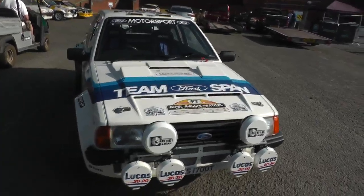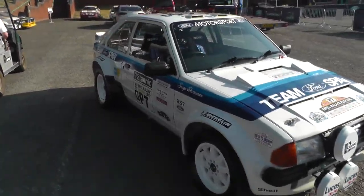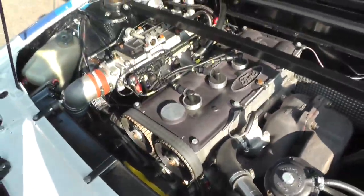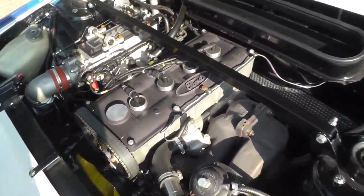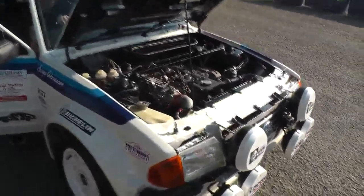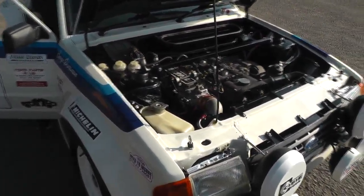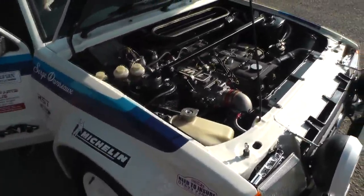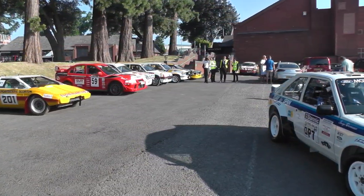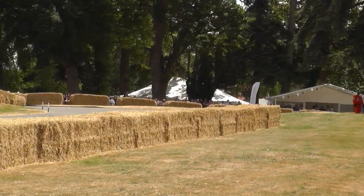The same guy also owns this RS1700T, which wasn't running at the event either due to a lack of gearbox, but have a look at how clean that engine bay is. Sounds fresh too. So yeah, the rally paddock was a definite highlight and well worth a look around.